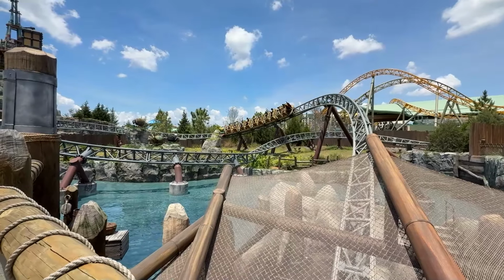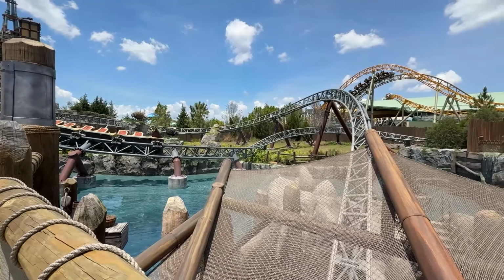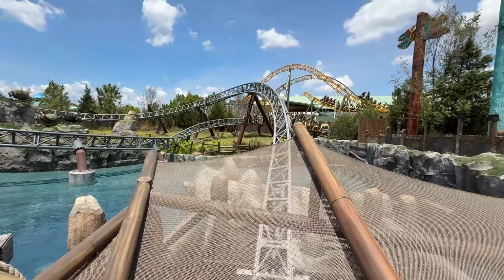So if your kid is new to coasters, just be aware that it's a little bit more intense than maybe like a Slinky Dog Dash over in Walt Disney World.